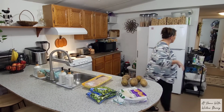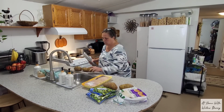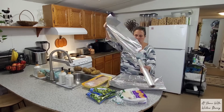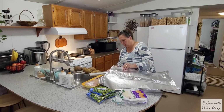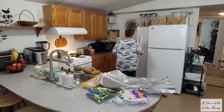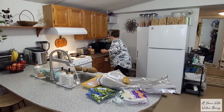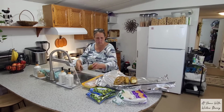Alright, let's get this dinner started. I like to pull all the ingredients together and put them on the counter, and the first thing I needed to do was wash the potatoes and wrap them with aluminum foil. I put them in a 350 degree oven for approximately 1 hour. Next, I prepped the chicken for the Instant Pot. I trimmed off all the fat and seasoned with our favorite seasonings, and then placed the chicken in the Instant Pot. I cooked it on high pressure for 35 minutes.